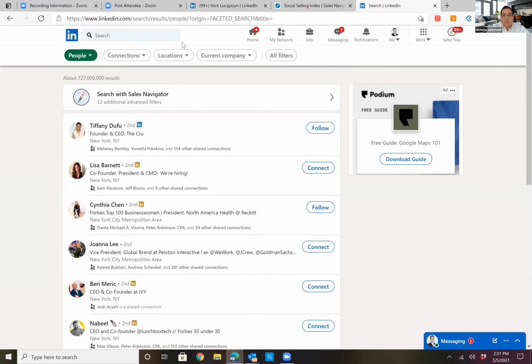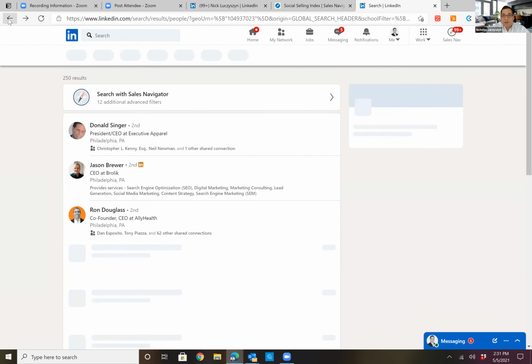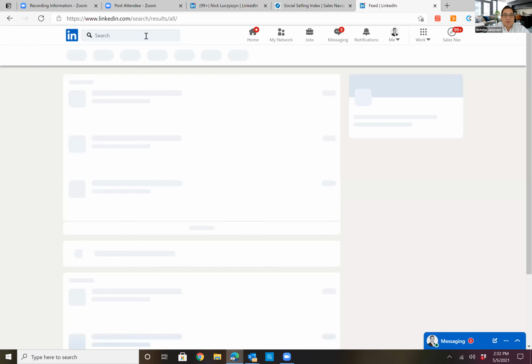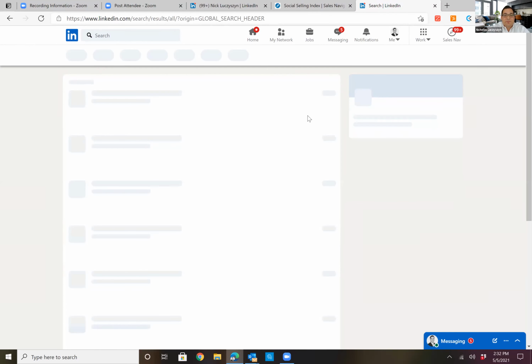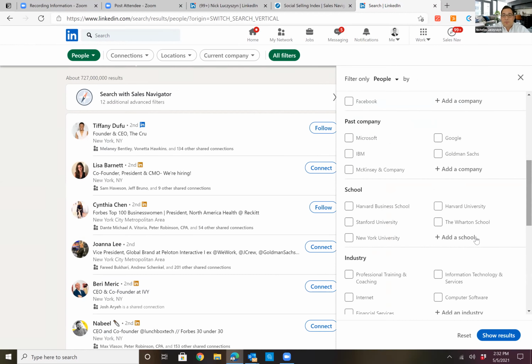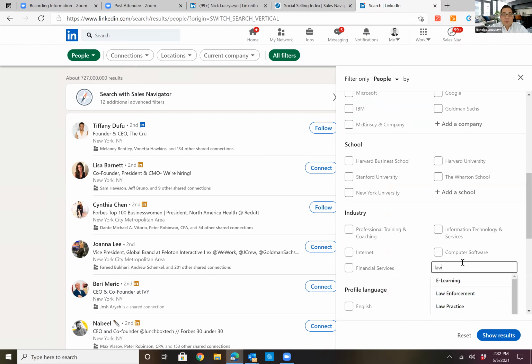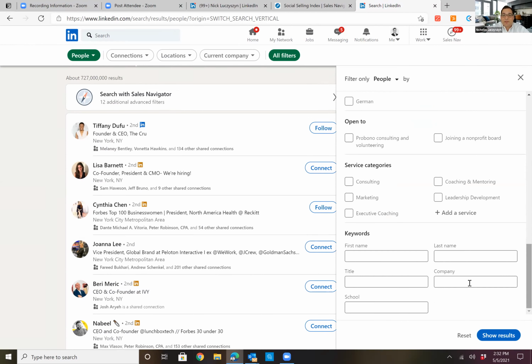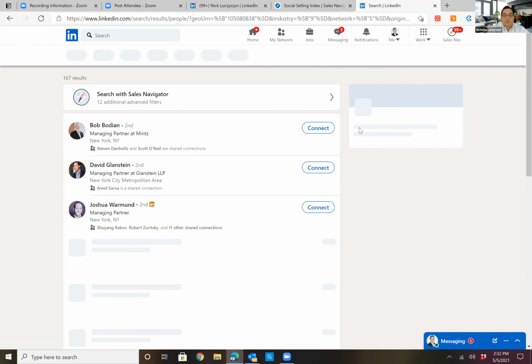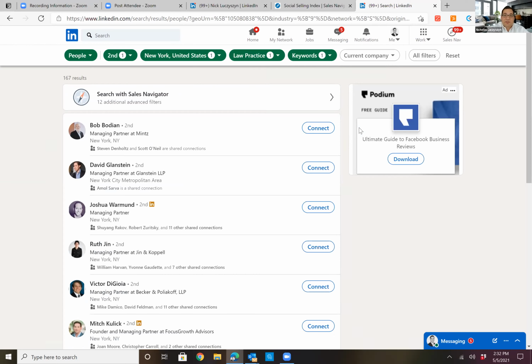So the last thing is just building a prospect list as well. So just generically wanting to know different companies, different people that we want to search. So we're just going to go and build a prospect list real quick. And again, we're going to go into people. And we may say, who in New York City. And we're going to use industry this time. And we're going to use law practice. And we're going to type in the title, managing partner. So who's a managing partner of a law firm in New York City? We have our list. We could even say who is at least a second degree so we can get an introduction. We can do whatever we want from a filtering standpoint to help us hit our goals.